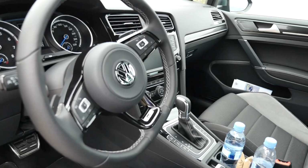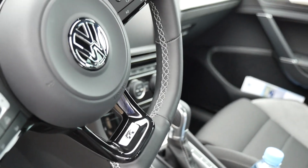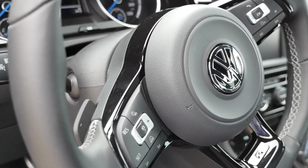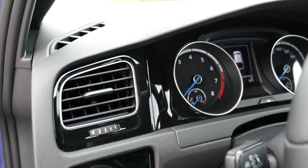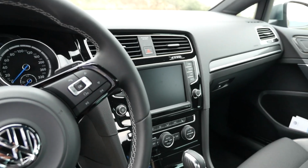Then the steering wheel, a special R steering wheel, flattened end with the R logo, white contrast stitches on the inside, and as we know from the higher trim levels at the Golf 7, we got these shiny black elements around the steering wheel, and that's also the same scheme here, for example, at the cockpit, just at the gauges here in the front, and also around the middle console.